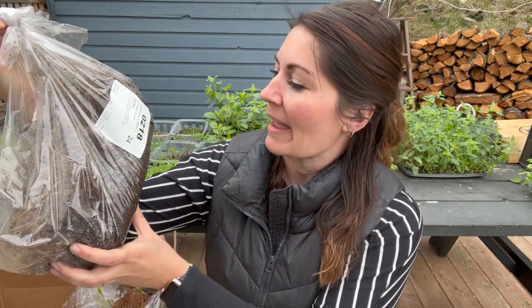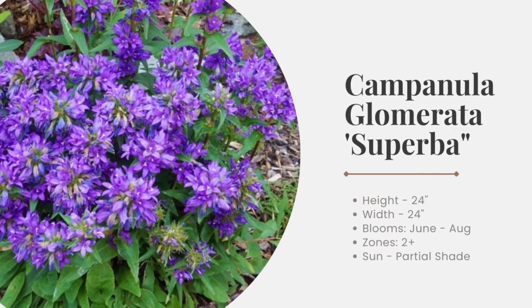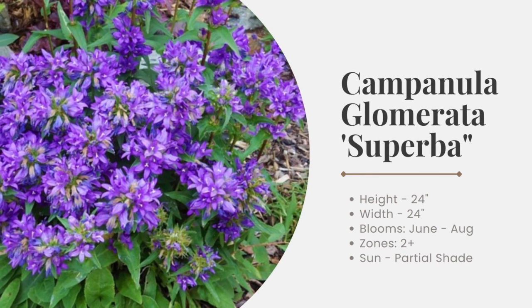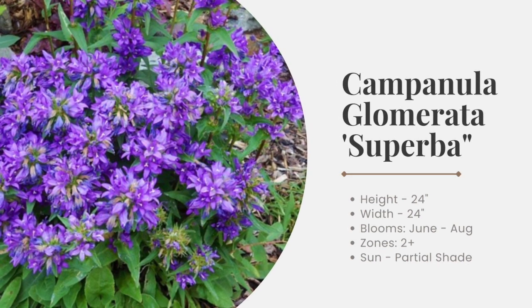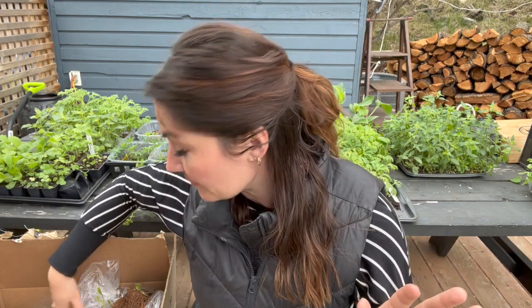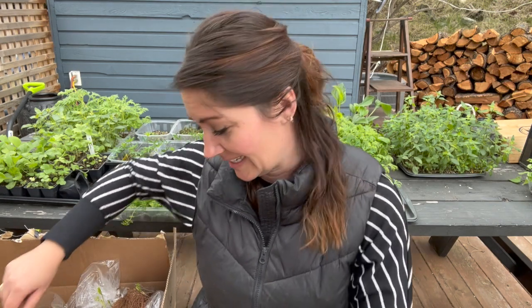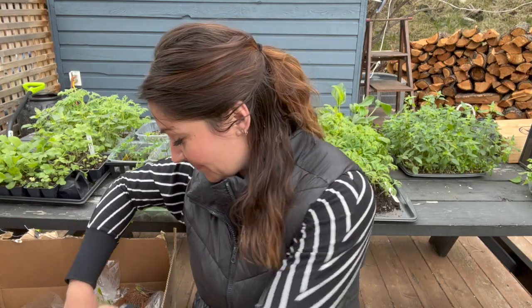So the first one is Campanula glomerata superba. And this is a beautiful, I think it's also called clustered bells, something like that. It's beautiful, and it doesn't get too tall, so I'm thinking it'll look lovely just behind the fence there. Unfortunately, I didn't paint the fence. I would like to do that before I planted, but these are bare root plants, so the foliage is not going to get in the way. We'll just have to be careful not to step on them before we paint the fence, which is a spring job that still needs to get done. Okay, so that is the first one.